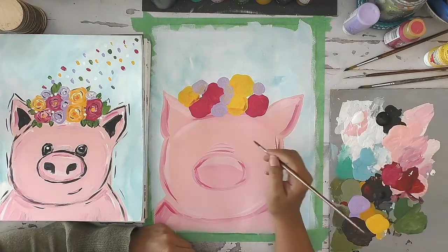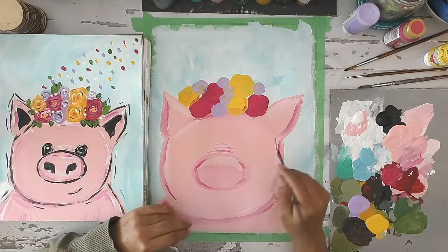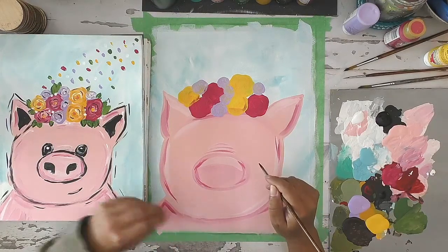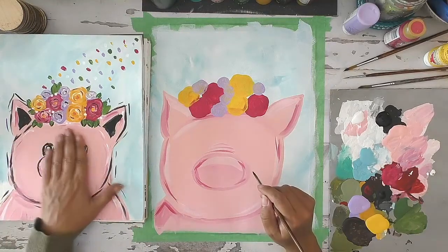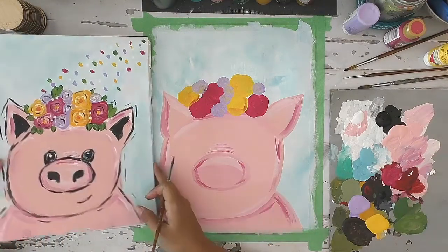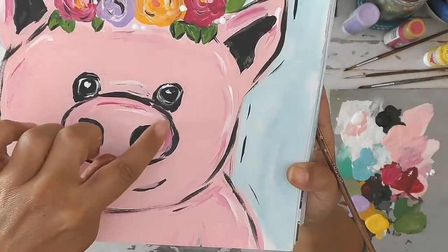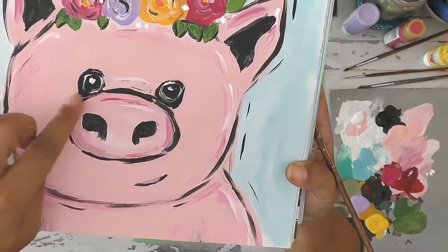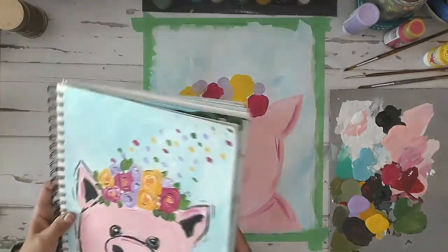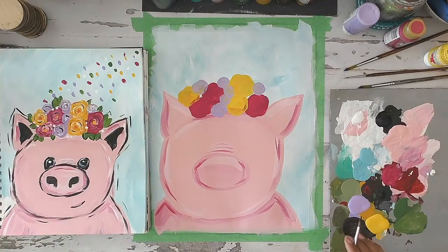And for the pig, usually when I outline or define the edges, I create really light, super skinny outlines. And for this painting, I went with more bold, scratchy type outlines. Let me pull that up for you to see here. You can really see how they're messy, they're scratchy, they're more thick than not. We've got some scratchy outlining here, and it's just a different way to outline.